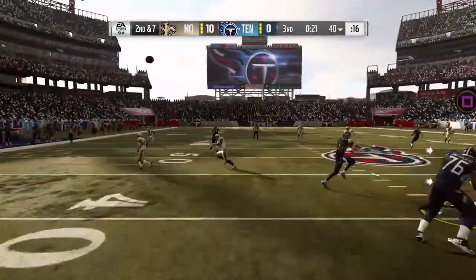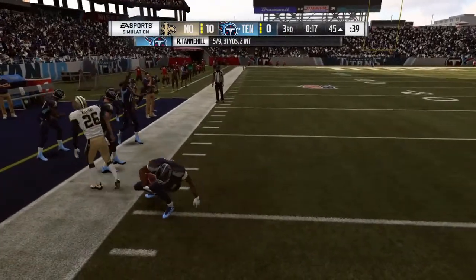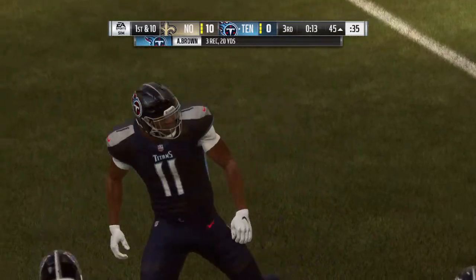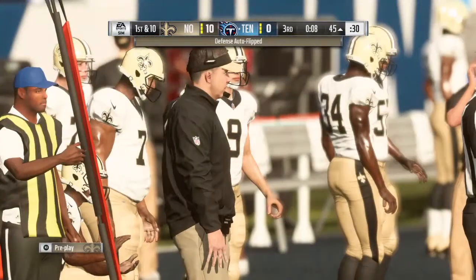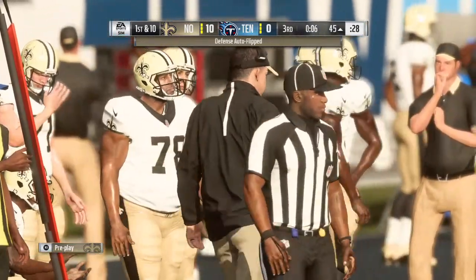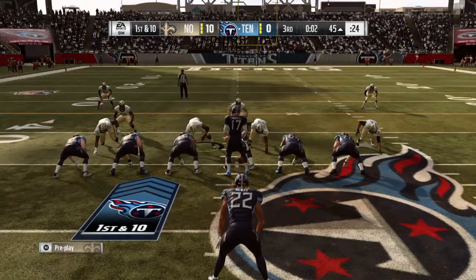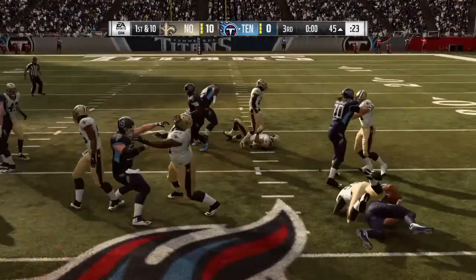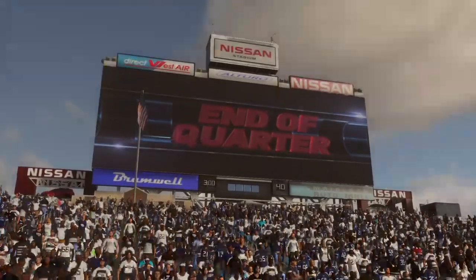To throw on second down is Tannehill. Throwing left side here, and it's complete. And he'll be taken down across the 50 at the 45 in enemy territory. That one good for a pickup of 15 for Tennessee. Tannehill now, 5 straight completions here in this second half. 1st and 10. And the handoff to Henry. And he'll be brought down on what's going to turn out to be the final play of this third quarter.